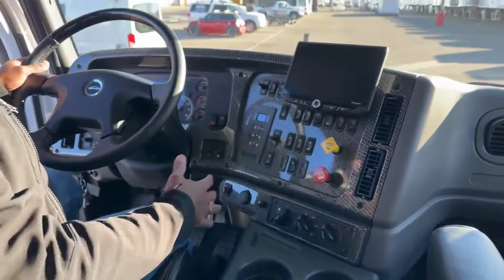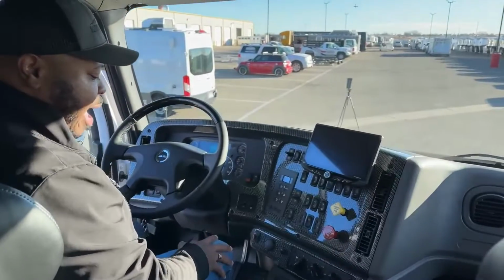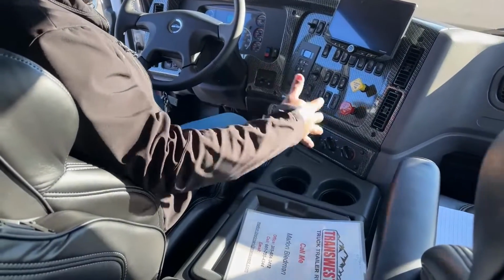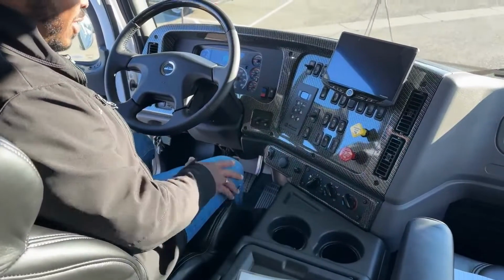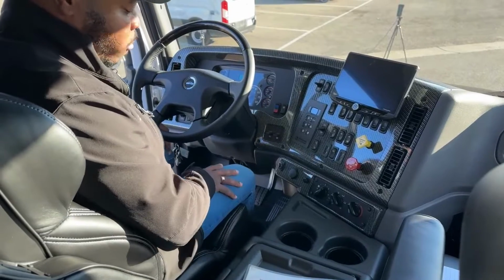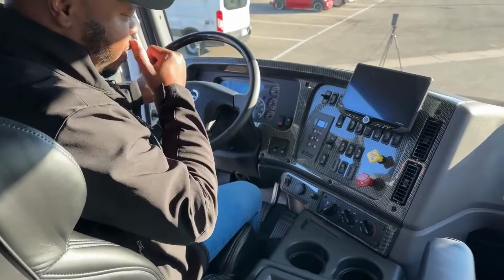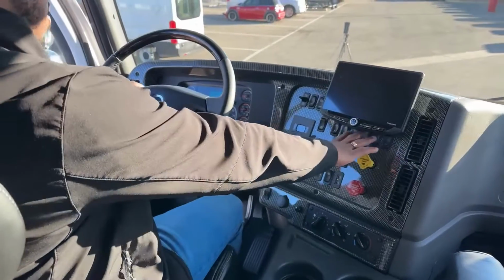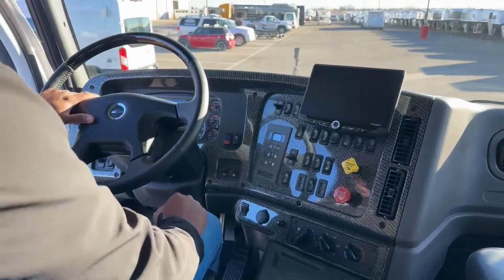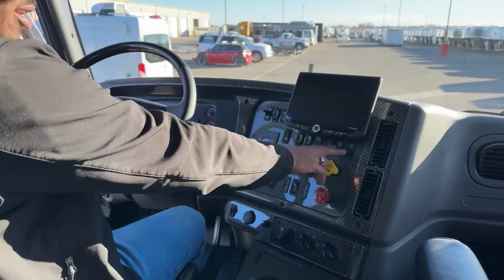Some of the awesome features of the Summit hauler is the design of the dash and then that middle console. I know a lot of people have asked if they could just get that middle console. It's very hard to actually get it just by itself. But again, the design that we put into this truck is very awesome. Everything is right there for the driver to reach without having to stretch too much.